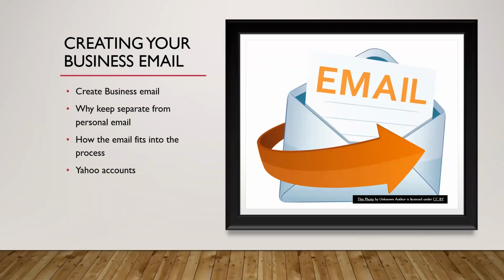Generally, your email is how a lot of information is provided to you from the licensing office. And we encourage potential applicants for licensing to monitor your business email on a daily basis for communications from your licensing office. This is very important, especially when you get prepared to do your background check. That particular piece is done through what's called a Merit account, and I'm going to talk about that next. But your business email is really key in this licensing process.